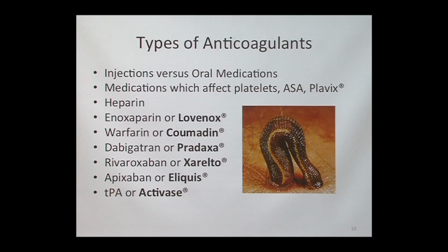Now, you may notice a picture, and perhaps you've all recognized this as a leech. Well, in the world of anticoagulation, leeches are our friends. We actually have leeches that we occasionally use, but we don't use them specifically to treat blood clots that occur in the vein. But from leeches, and from the saliva of bats, we've identified medicines which are very effective in breaking down clots.